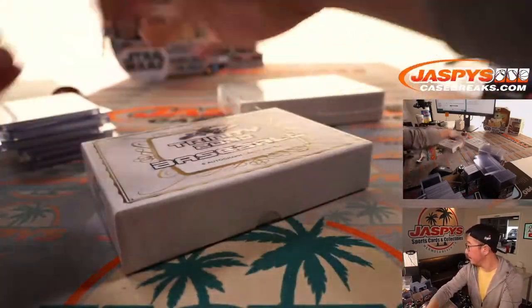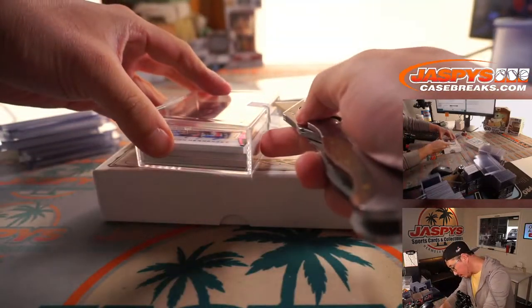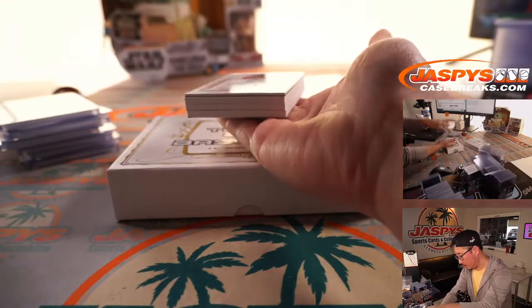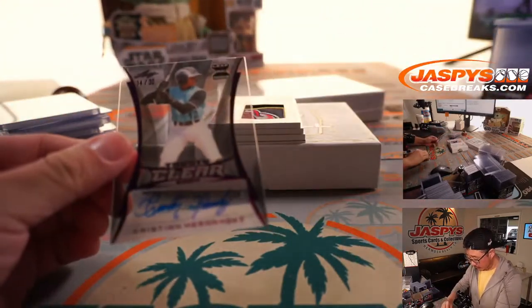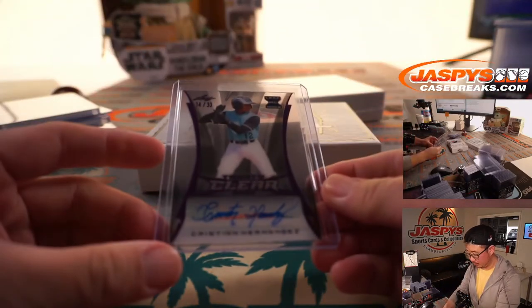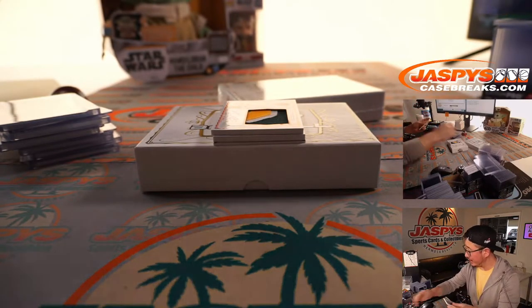Next box. Box 3 of 4. We got Christian Hernandez, 14 out of 30. Nice Twins patch here. Nice Aaron Sabato patch and autograph. It's one of the Twins' big names, big recent prospect names.